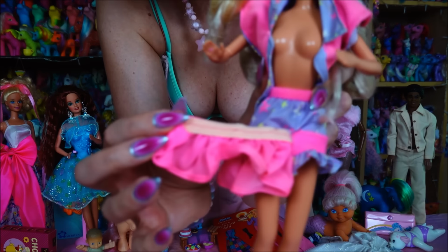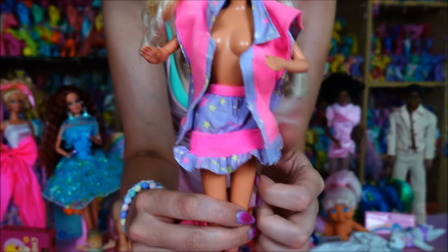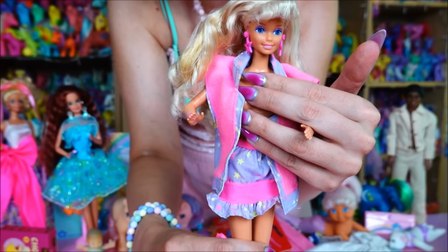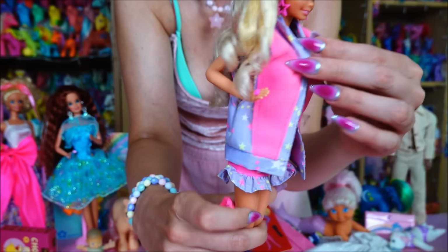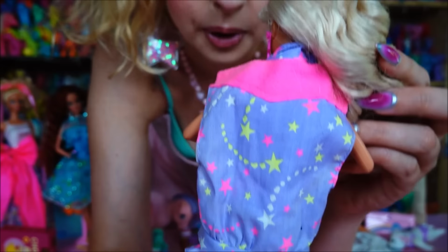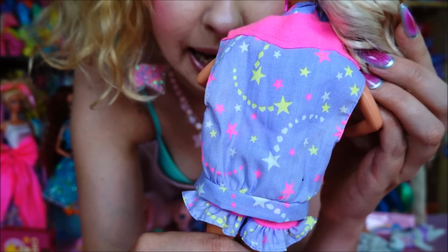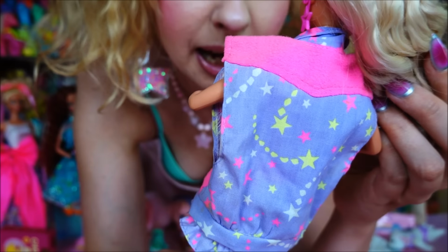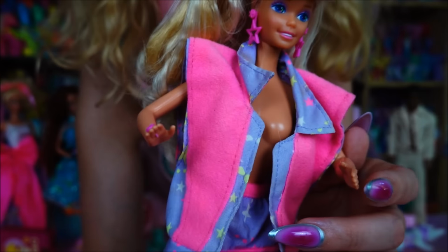So good that she at least has one of these ruffles here, because without the ruffle, the skirt just looks like this. Her top was just white. I think it's just a white short sleeve top. She has this huge oversized coat, not coat, waistcoat, but vest, I would rather say. Light purple star. This is so nice. The colors are like pastel, but then the pink is super neon.